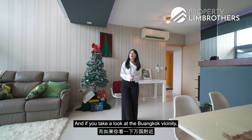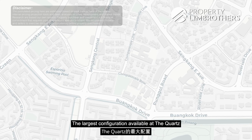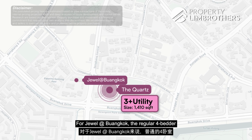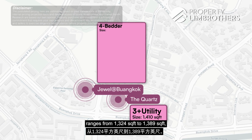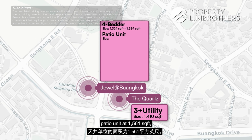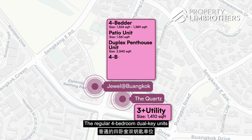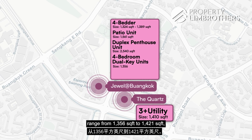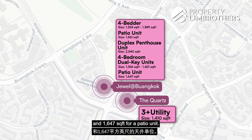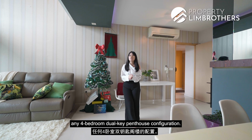And if you take a look at the Buangkok vicinity, there is a limited supply of 4-bedroom and 4-bedroom dual-key units. The largest configuration available at the Quartz is a 3+ utility, which stands at 1,410 square feet. For Jewel at Buangkok, the regular 4-bedder ranges from 1,324 square feet to 1,389 square feet, with a patio unit at 1,561 square feet and a duplex penthouse unit at 2,540 square feet. The regular 4-bedroom dual-key units range from 1,356 square feet to 1,421 square feet, and 1,647 square feet for a patio unit. It is also good to note that this project does not offer any 4-bedroom dual-key penthouse configuration.